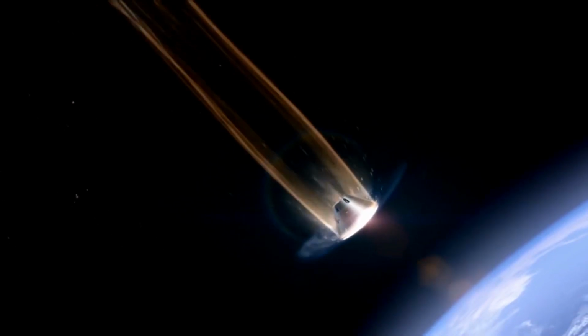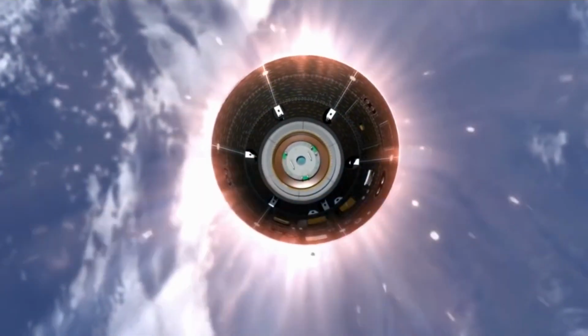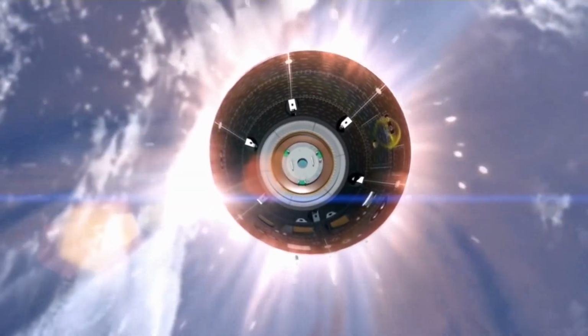So when you're coming back from low Earth orbit or even the moon, you're coming back at very high velocities. From low Earth orbit, you're on the order of 7 kilometers a second. From the moon, you're coming back at about 11 kilometers per second. That's really fast. And so when those vehicles encounter the atmosphere, they're essentially slamming right into that air, and that creates a shock wave around the vehicle.